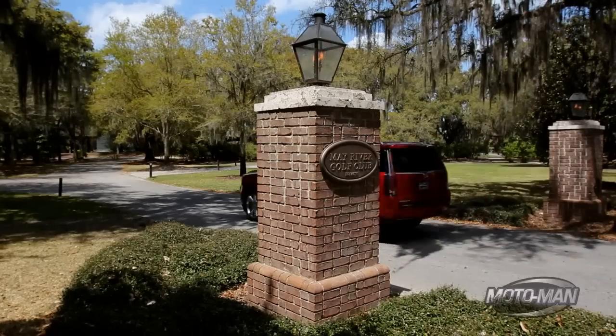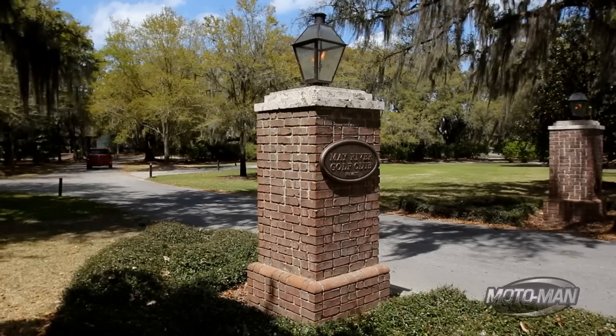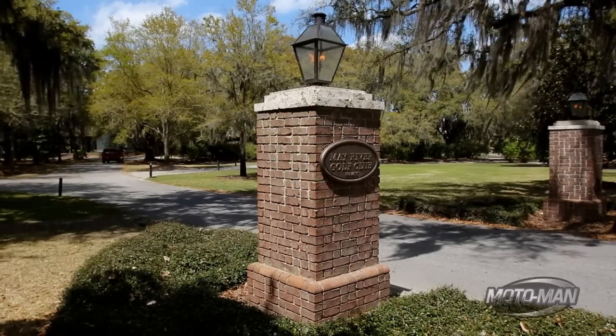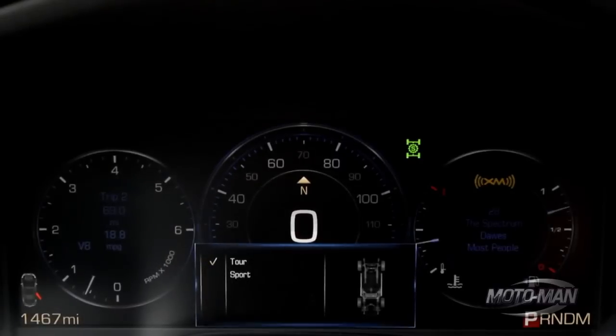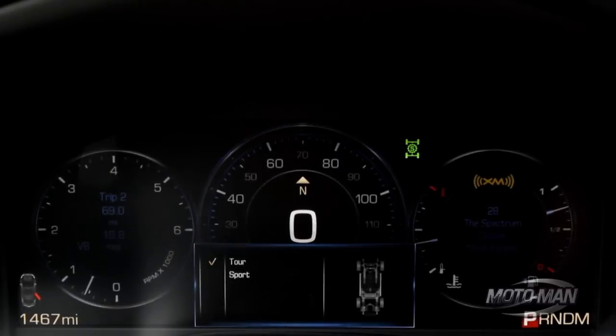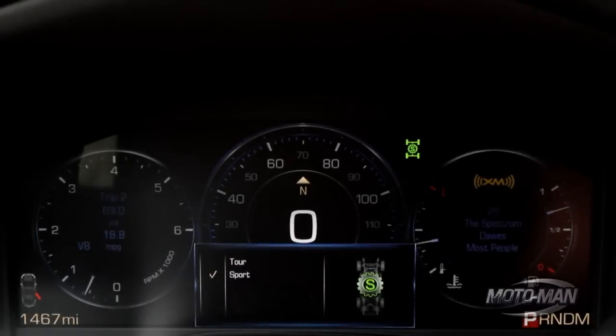So if we just get it out on the table that the fact is these things live their lives in fancy neighborhoods, then where does magnetic ride control fit in? Isn't magnetic ride control designed for Corvettes to go around tracks? Well, yes it is. But here's a new application. There are two settings here. There's a Tour and a Sport. Now you would think you'd want to go around town in Tour, but actually you don't, and here's why.